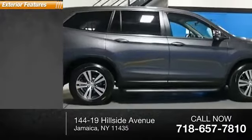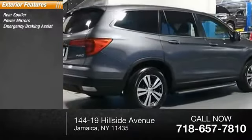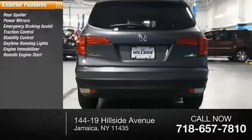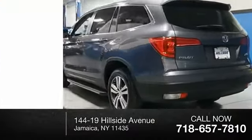Here are some of this vehicle's great options: rear spoiler, power mirrors, emergency braking assist, traction control, stability control, daytime running lights, engine immobilizer, remote engine start, electronic brake force distribution, lockout protection.